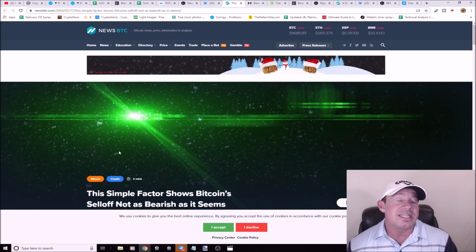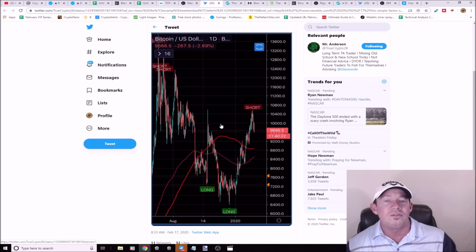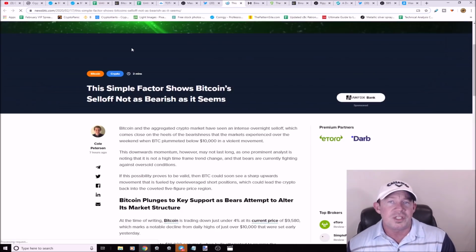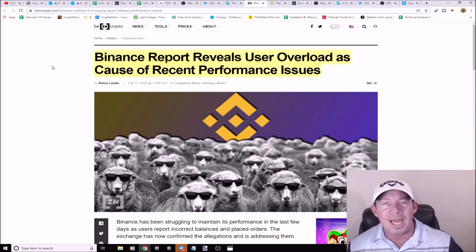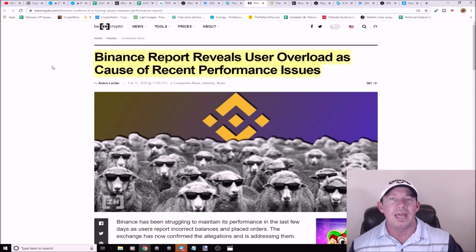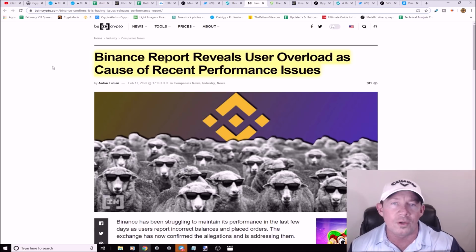This simple factor shows Bitcoin sell-off is not as bearish as it seems. And again, it's healthy. This pullback was needed. You had shorter time frames that were way overextended, and Bitcoin needed a bit of a pullback just to let everything reset. This might be the most bullish news that I've seen for sure today, potentially this week, possibly even this month. Binance report reveals user overload.